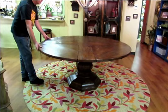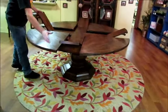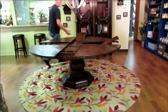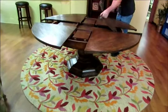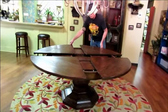This is our new extending dining table that David and everybody else that was here just unpacked because it's really heavy. But it's by Jonathan Charles. It's solid wood with a distressed finish on a pedestal base. Closed diameter is 63. Open, as you just saw, was 74.